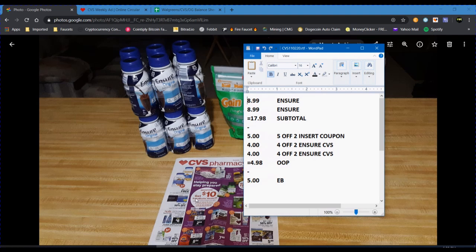I had two of the 6-pack of original Ensure, doesn't matter what flavor, they're all the same price, $8.99 apiece. Now that's going to bring the subtotal to $17.98. Now I had the $5 off of 2 insert coupon from a recent, I think it was a RetailMeNot or possibly SmartSource, excuse me, not Smart Saver. But I used that, and then I had two $4 off of any 2 Ensure multi-pack CVS CRTs. Again, this is why it works out in your favor sometimes to clip the CVS CRTs digitally, because it allows them to glitch together and possibly come off and double stack.